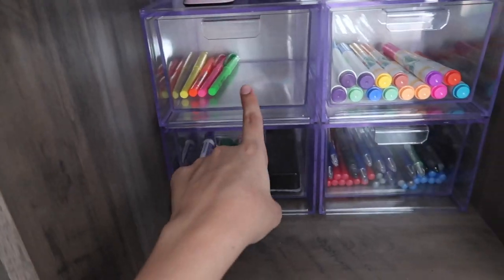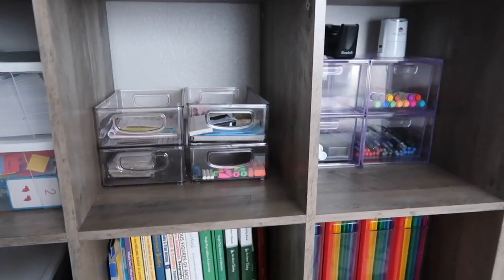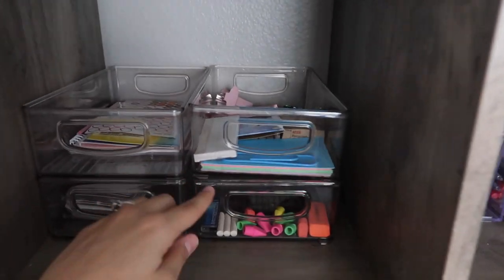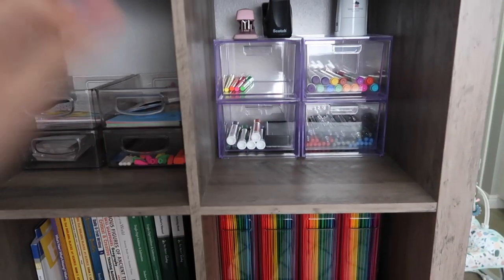As you can see, a lot of this stuff is kind of empty and I just have room to grow. That is a tip that I have for you guys. If you are creating a homeschool space and you're doing a storage situation, make sure you leave some space. It's always good to have extra space in case you grow your stash and all of that stuff.